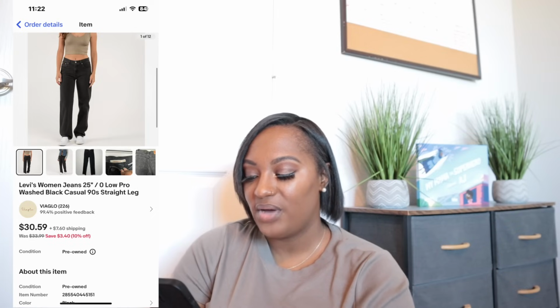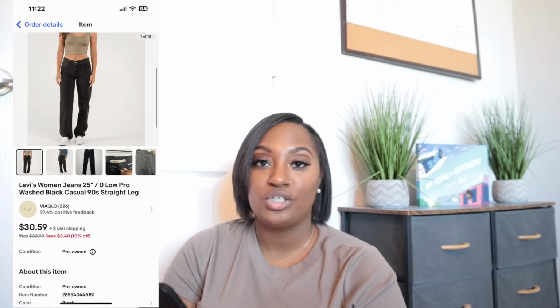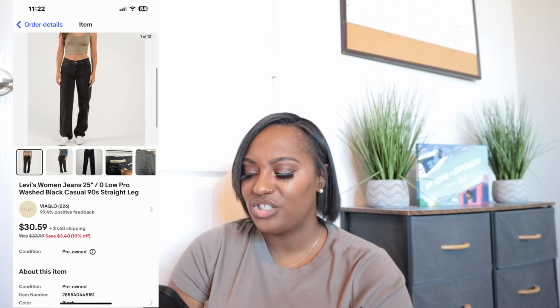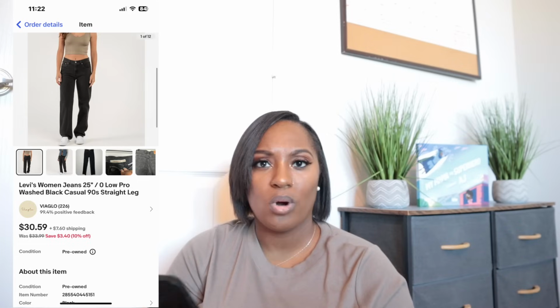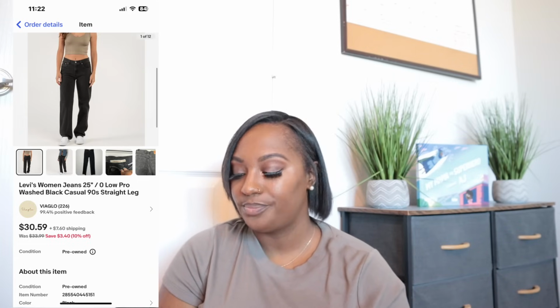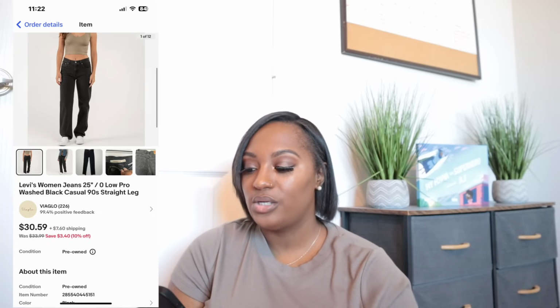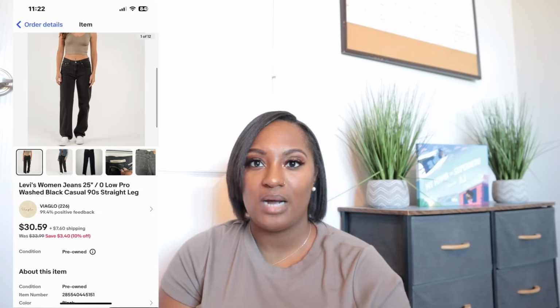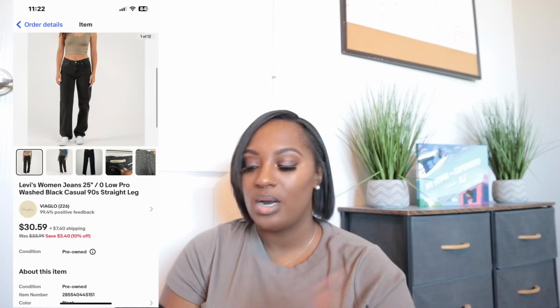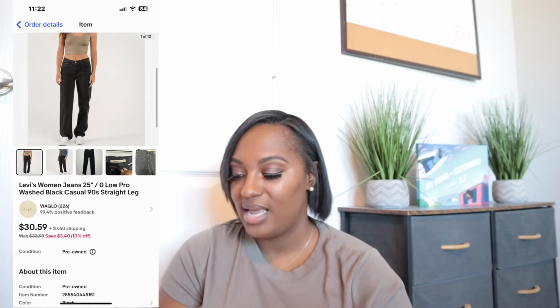These are some Levi's Low Pro jeans. Got these from the bins, and I was actually really hesitant on picking them up because they just didn't look like they were worth it. But I'm glad I looked into them because they are a current style. So if you find Levi's Low Pro, definitely pick them up. These literally sold the next day. I want to say I listed it the night before, and then they sold the next day. And this was, of course, on that sale.